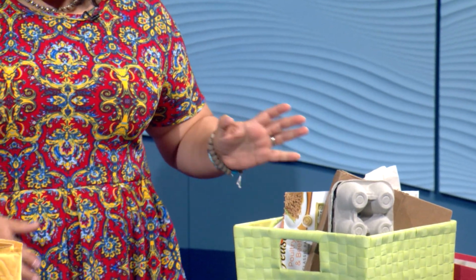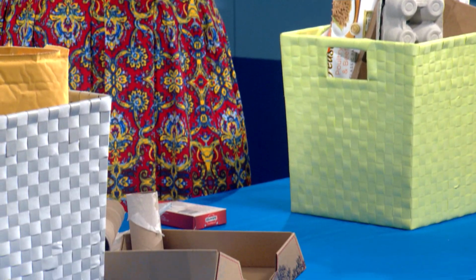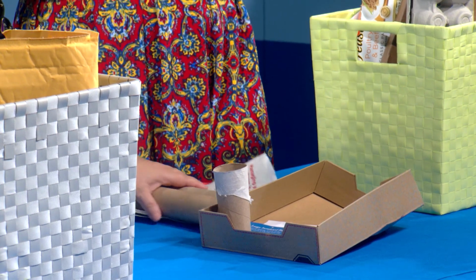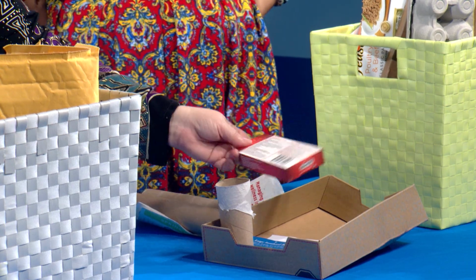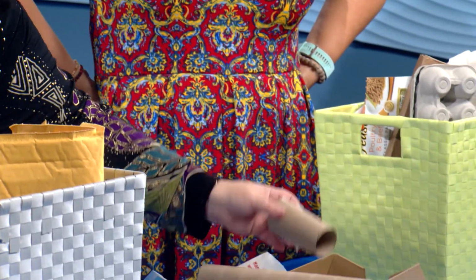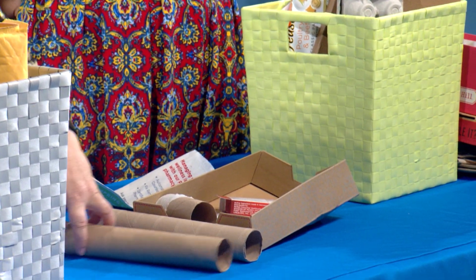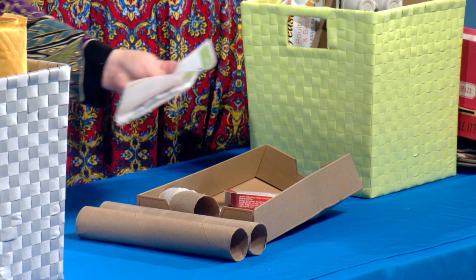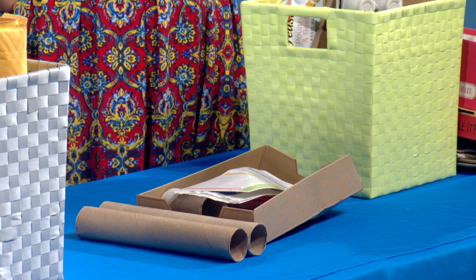It is a yes. I'm going to say the rest of these are yeses. But there's one in particular I want to talk about. So these are all recyclable: little sorted cardboard boxes, paper towel rolls, toilet paper rolls, all recyclable. They're fun to reuse for different things, and handy. So there we go, recyclable.